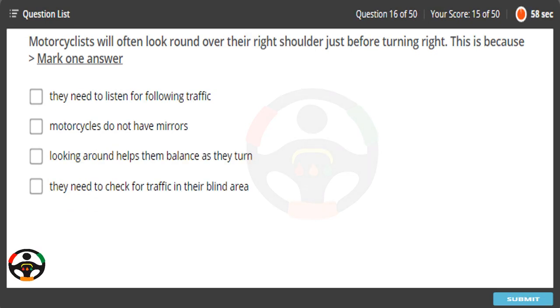Motorcyclists will often look round over their right shoulder just before turning right. This is because they need to listen for following traffic. Motorcycles don't have mirrors. Looking around helps them balance as they turn. They need to check for traffic in their blind area.